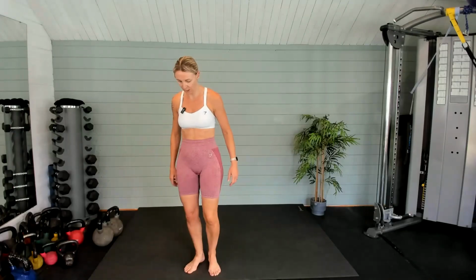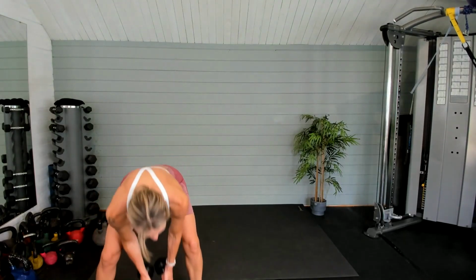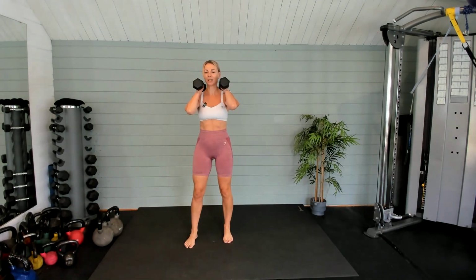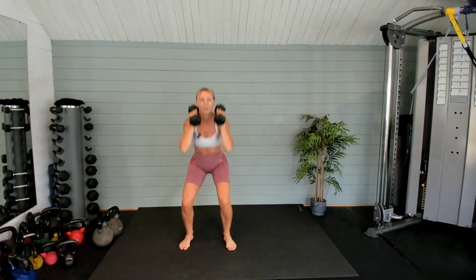So I am going to use my 5s for this one. So back to 5s again. I promise I'll have this sorted by next week. Sorry. Okay, back to 5s. You don't have to use 5s, you can use whichever weight you want. But I've got 5s. Okay, bring these weights up onto your shoulder. So curtsy lunge, squat, and press.